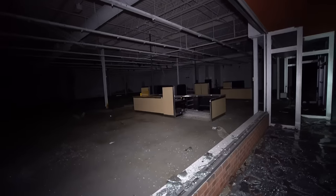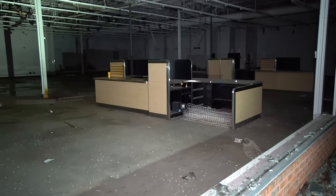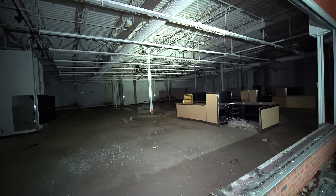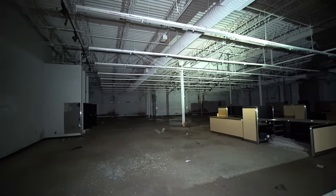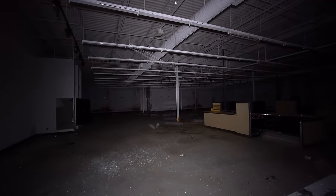This is pretty cool though, these checkout stations. I like the lights and the light changes. This looks like a grocery store. I mean, it probably wasn't, but it kind of has that industrial feeling. All right.